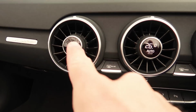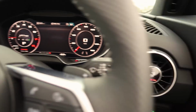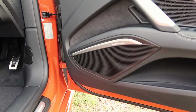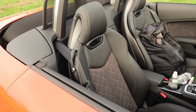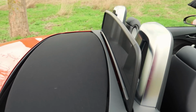We've got the deluxe auto air conditioning with integrated digital displays, £550. The Bang & Olufsen sound system, £895. We've got the heated front seats, £495. And we've got the wind deflector, which is £450.